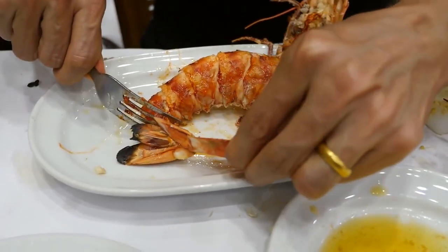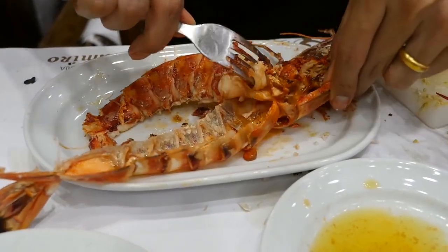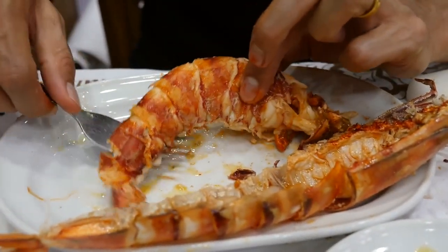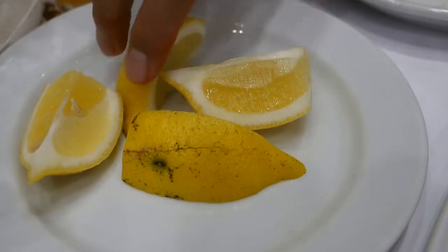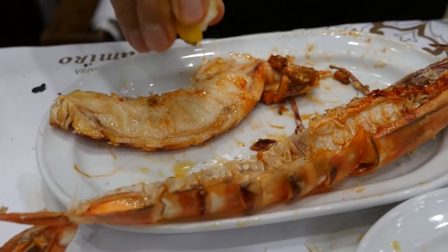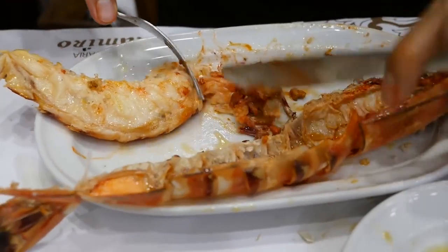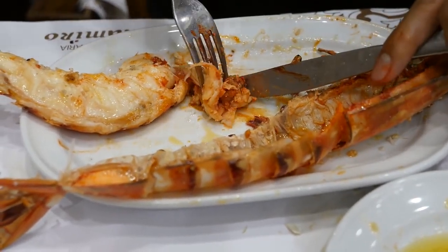All right. Oh. Wow, this is unbelievable. Okay, and I will save that head for later. Just look at the size of the flesh of that body. Okay, and then for this, I think I'll squeeze on a little bit of lemon. All right. Look at that section. There are gooey things in it. There are pieces of muscular flesh.